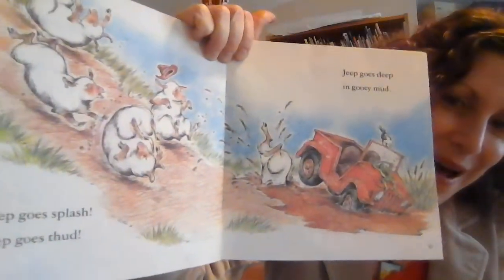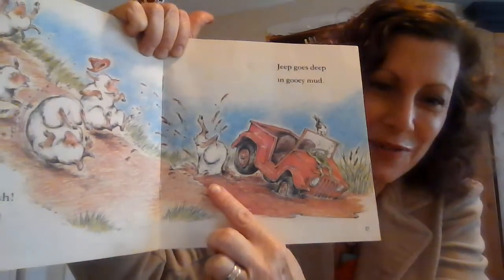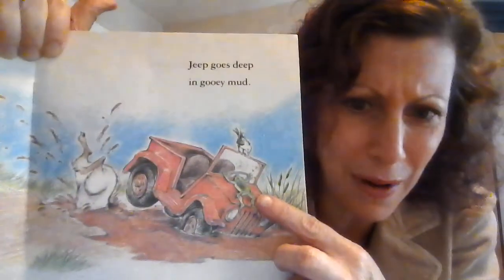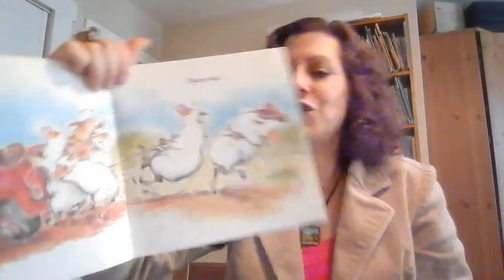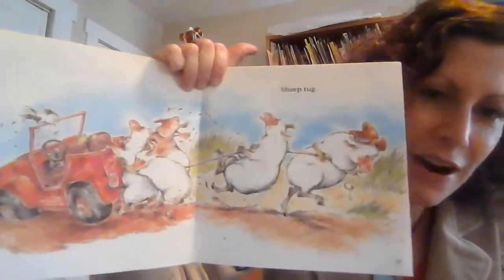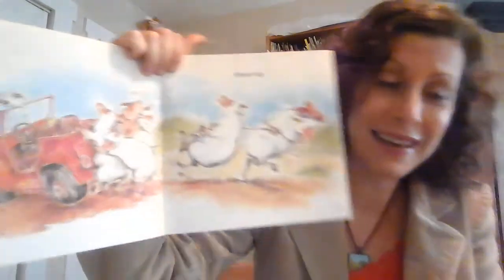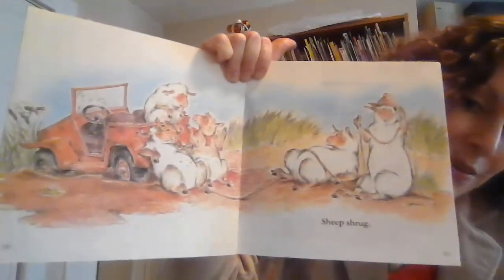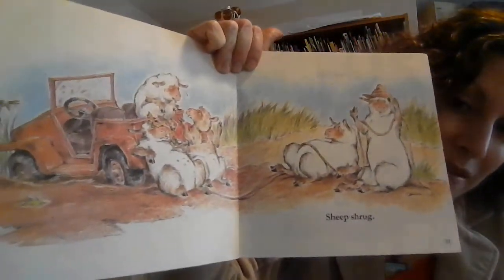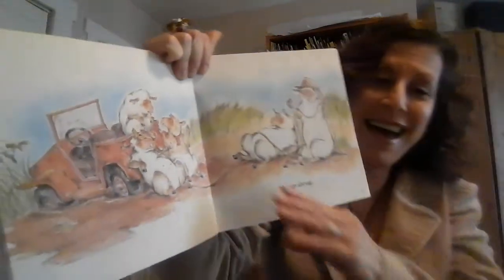Oh no, look at that, look at that. Sheepy landed head first right in the mud. And there's a frog on the Jeep too. Oh boy. Sheep tug. Are they going to be able to get that Jeep out of the mud? What do you think? Sheep shrug. Were they able to get that Jeep out of the mud? No, not yet.